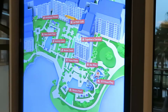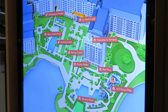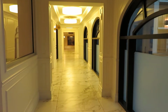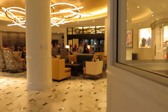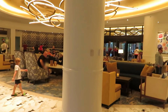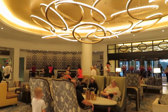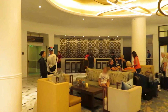What I also love is they have electronic maps you can see of the entire resort. So if you want to see what you're looking for, like let's go to this pool, that pool, what is available, it's constantly updating and refreshing. And it is so beautiful. And I love that they have a twist on all of the Disney music. This is the actual lobby itself. If you're interested in actually looking at any of these DVC resorts, there's an area off to the left right here, and they'll take you on a tour.